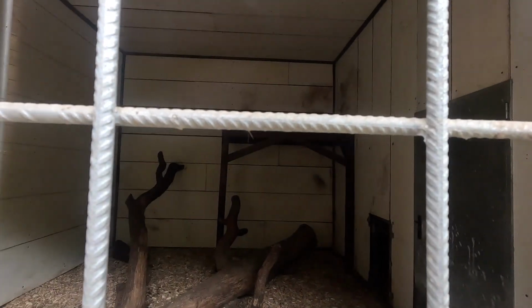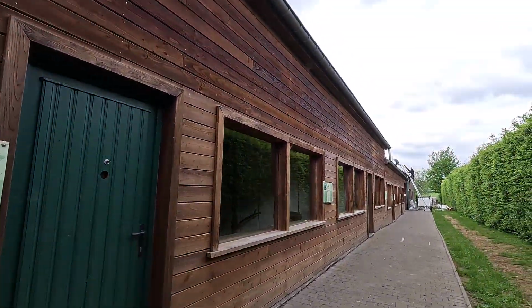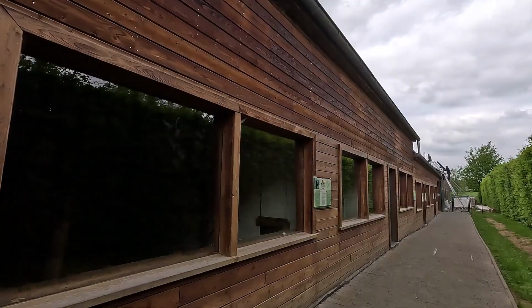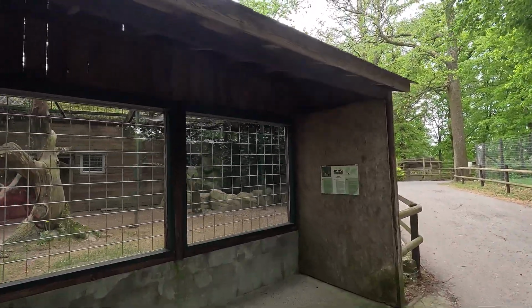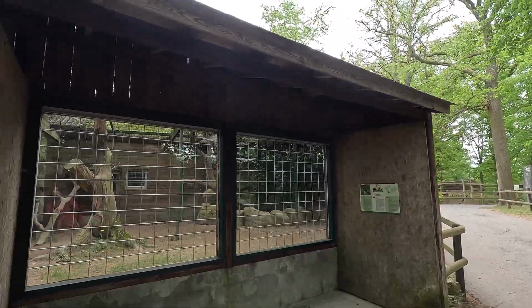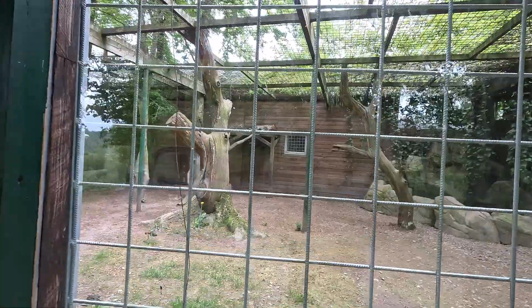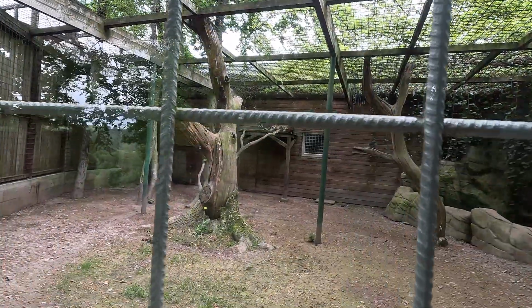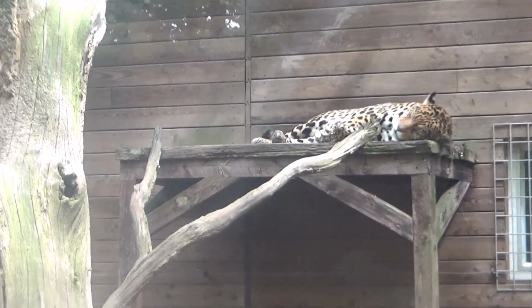What's even worse is, I don't know if it's worse, I'll leave that up to you. We are in Parc Animalier de Bouillon, and this is the indoor area for the Jaguar. We can see that. What you might also notice is that we are in the same spot that we were for the black and white ruffed lemur video, if you've seen that one. And yeah, as we come around to the other side, this is the outdoor enclosure of the Jaguar, and I think it's a little bit bigger than the one in BestZoo, but it is so bland.